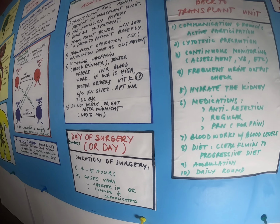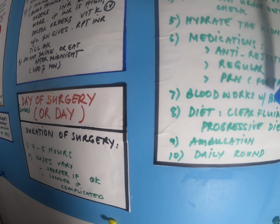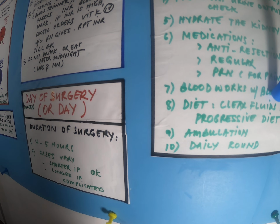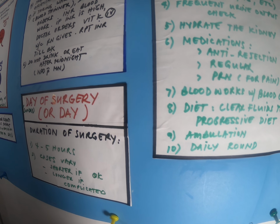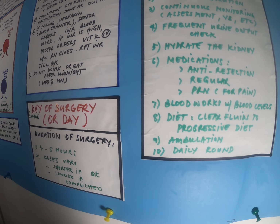The diet of the patient initially will be clear fluids, then a progressive diet, then diet as tolerated. Be sure that the patient is observing this diet. And once eating more, like a liquid to soft diet, be sure that they're eating well. The family has to be there at the bedside.